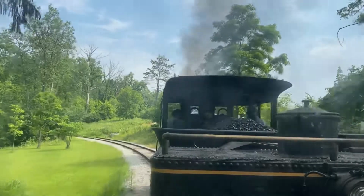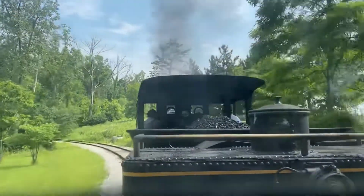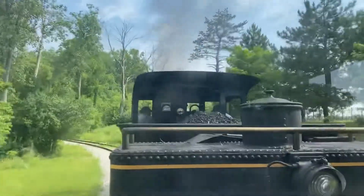We are now entering into our wildlife preserve. Sit back and enjoy some of the sounds that a steam locomotive makes.